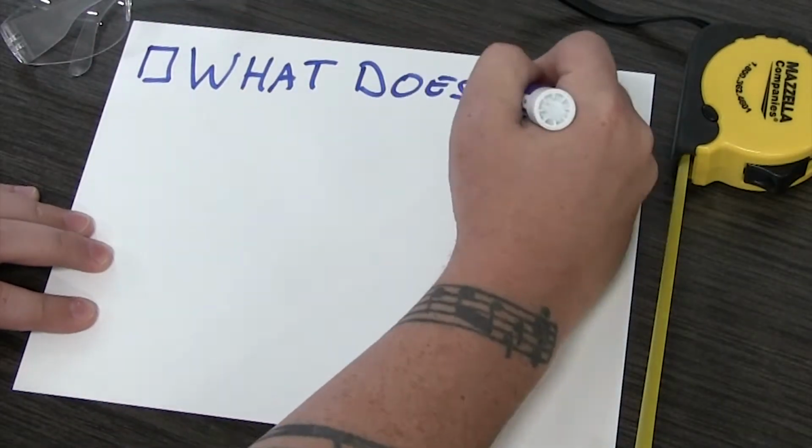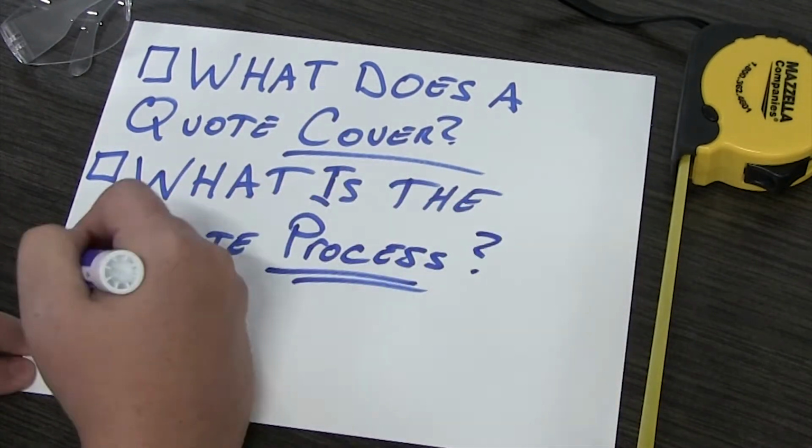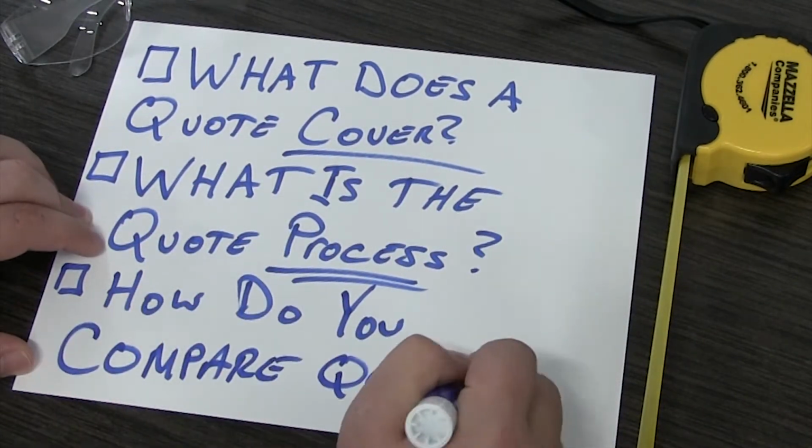Today, we're talking overhead crane quotes. I'm going to tell you what the quote will cover, what the process is for receiving an overhead crane quote, and more importantly, how you compare them to each other.